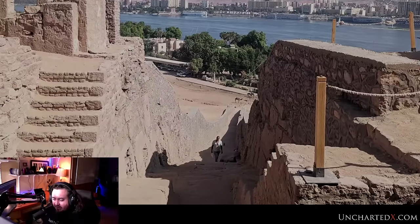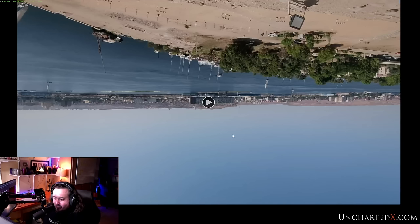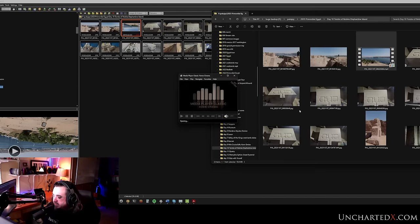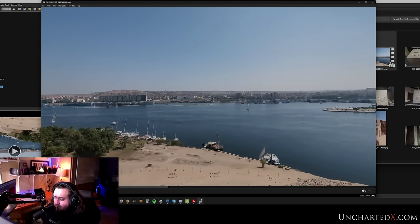You got to walk up these damn stairs to get to the Tombs of the Nobles in Aswan. It was pretty cool. There's some cool stuff up here. And it's a nice view. Like, this is Aswan. Just Aswan's beautiful.